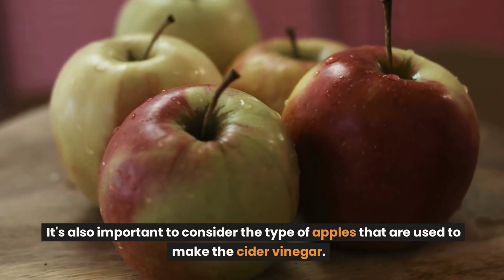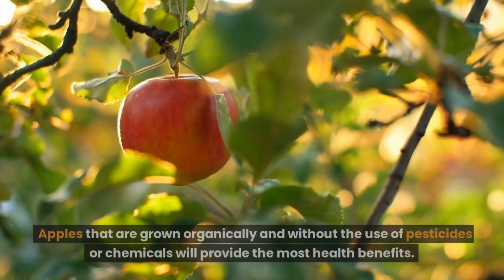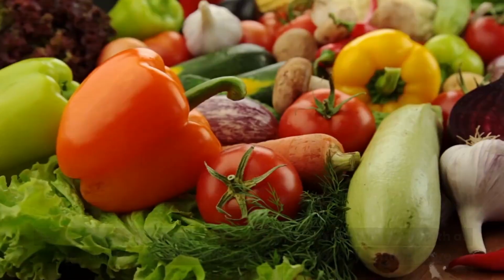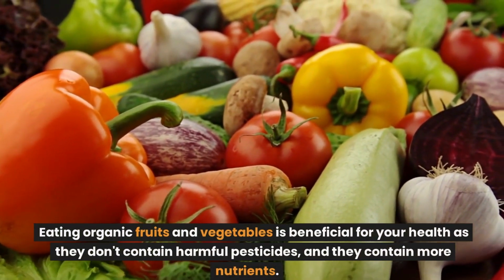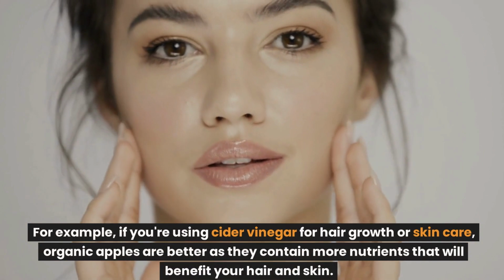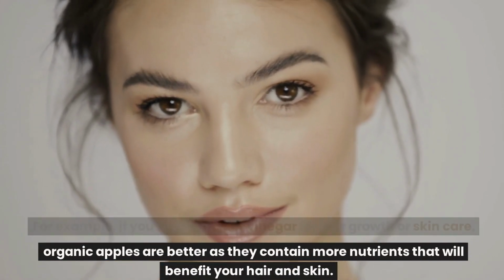It's also important to consider the type of apples that are used to make the cider vinegar. Apples that are grown organically and without the use of pesticides or chemicals will provide the most health benefits. Eating organic fruits and vegetables is beneficial for your health as they don't contain harmful pesticides, and they contain more nutrients. For example, if you're using cider vinegar for hair growth or skin care, organic apples are better as they contain more nutrients that will benefit your hair and skin.